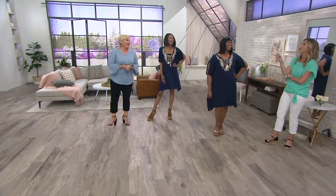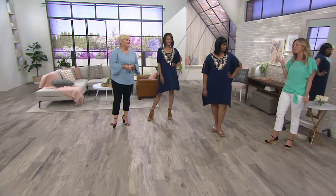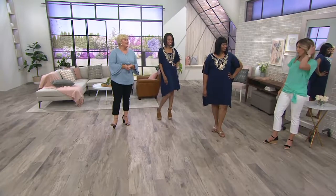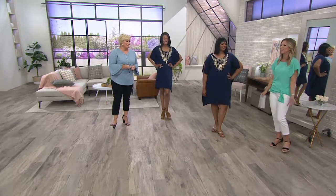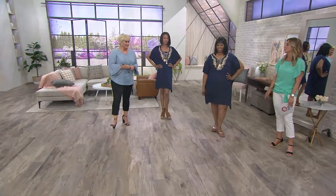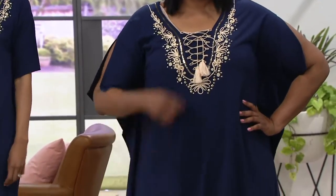But I remember, actually, my stylist did say to me, well, we have a caftan in the show. And to be honest, I've seen other designers come in here with caftans. And I'm like, no, it's flowy. It's too light and airy. No. And this is thick. This is gorgeous. This is to me like a dress. This ain't your mama or grandmama's caftan.